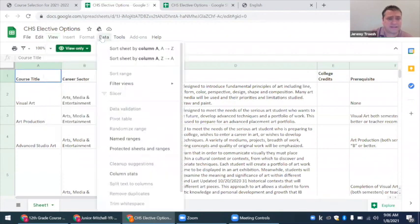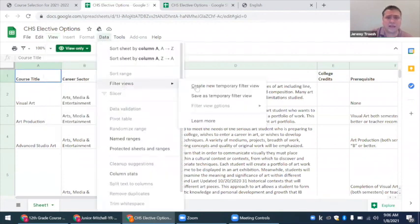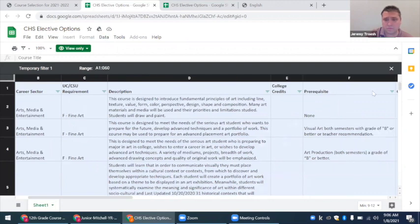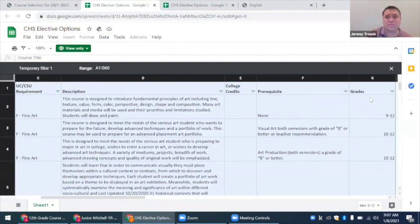Click on data, click on filter views, and click create a new temporary filter view. This will allow you to sort by course title, career sector, Cal State UC requirement, the description, whether it earns college credits or not, or the prerequisite, or the grade level that it applies to.